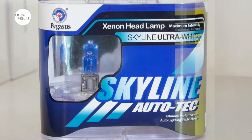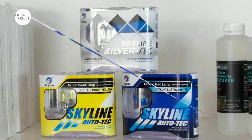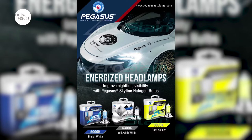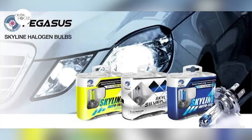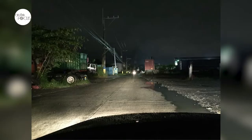Expanding into the distribution of LED and halogen headlamp bulbs was more than a business strategy or initiative. Kasi naisip namin na yung LED saka halogen, gusto rin namin mag-promote ng road safety. Kasi pag yung in-install yung product namin, mas magiging better yung visibility sa gabi. Upgrade talaga siya from yung stock or OEM na bulbs.